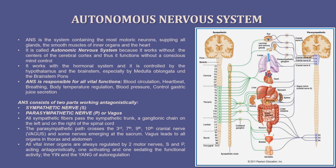And the autonomic nervous system is really crucial for our self-healing powers. It is the system that contains the most motoric neurons and supplies all the glands, the smooth muscles of the inner organs, and the heart. It is called the autonomic nervous system because it works without the centers of the cerebral cortex, and thus it functions without conscious mind control.